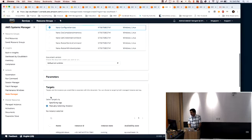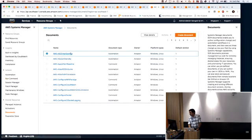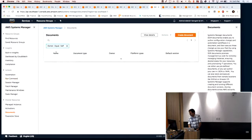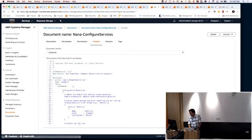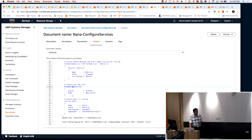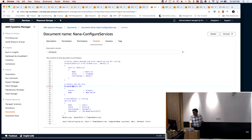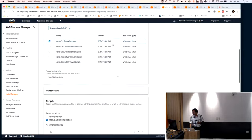Run the default version. So let's take a quick look at what this document is, right? So essentially what this does is it has a DSC configuration here that basically disables some of the services, installs IIS, etc., right? Some configuration of services. And then at the end of it, it applies that configuration. So this is the script that I have that's created as a Systems Manager document. And now I go ahead and create an association.